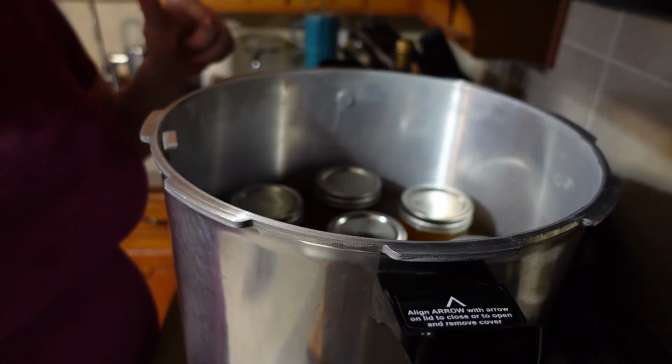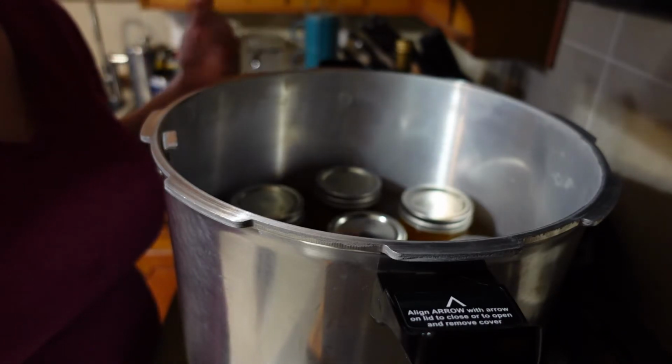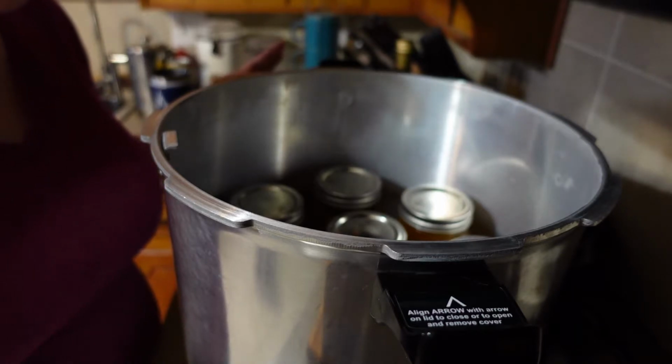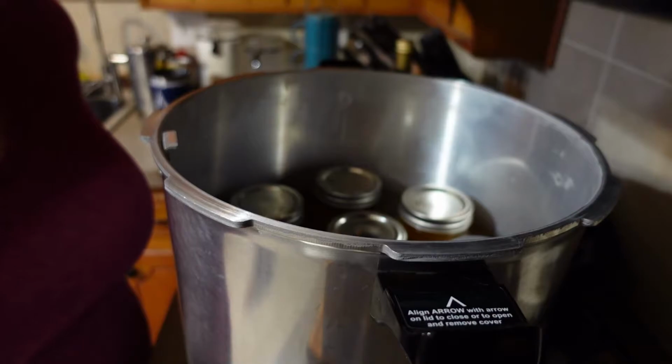And when I'm ready to take these out, I'll just go ahead and start my second batch. I won't bother filming that because I've already shown you almost the whole process here. But I would call this, so far, a success. We'll see if they are sealed tomorrow, but fingers crossed that they are.